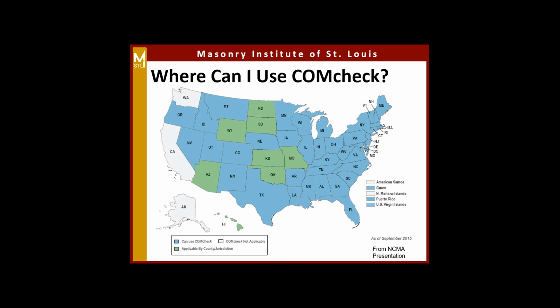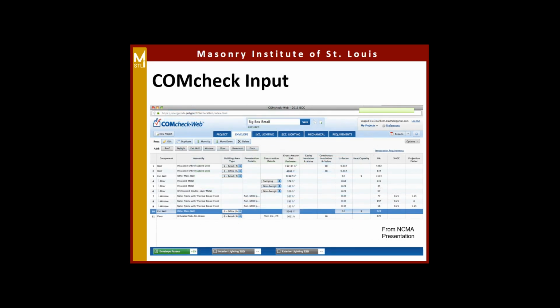You can use it pretty well everywhere in the United States except for Washington and California. California does its own thing in many of the codes. Surprisingly, so does Washington. Missouri is that nice green one where it varies with jurisdiction. But you can use it in most cases. Basically, it gives you this basic element here. You input your building, some basic information, where it's located, etc. I don't ever put in any of the other stuff here. They say I can't trade off that anyway on the envelope. So I'm just putting it in there.